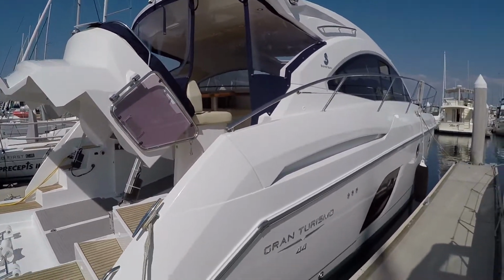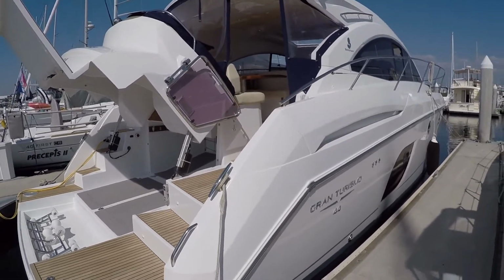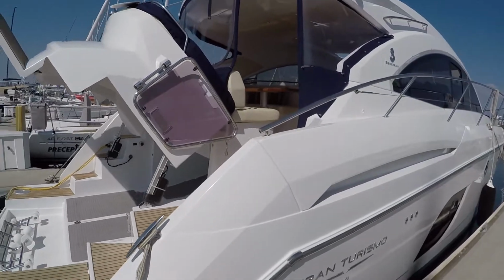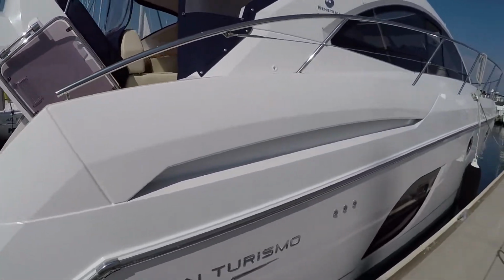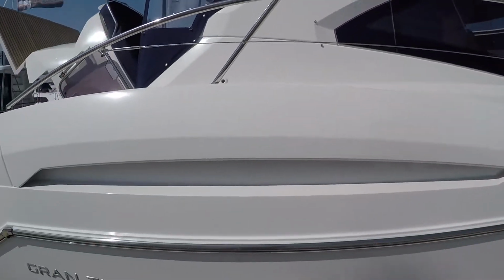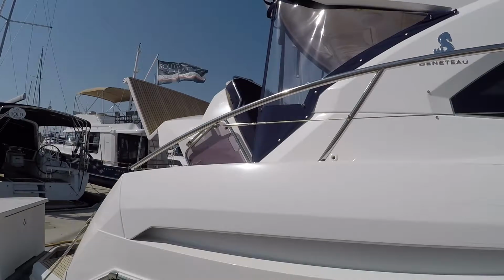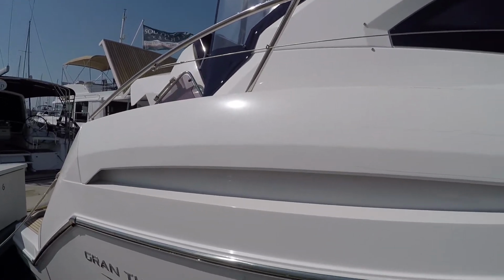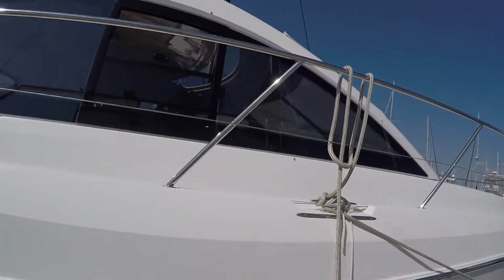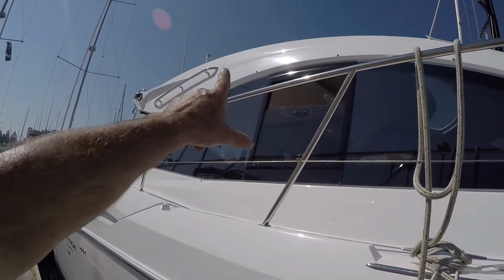Latest listing. It's a 2014 Beneteau Gran Turismo, or GT 44, and this boat is about as close to Bristol as you could possibly get, and I don't use that term lightly. The owner has spared no expense to keep her in the most perfect condition, and has done a lot of upgrades to the boat. I'll just run through a couple of things here while we walk around the outside.